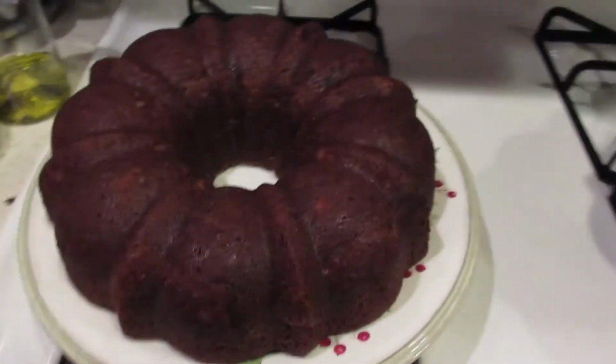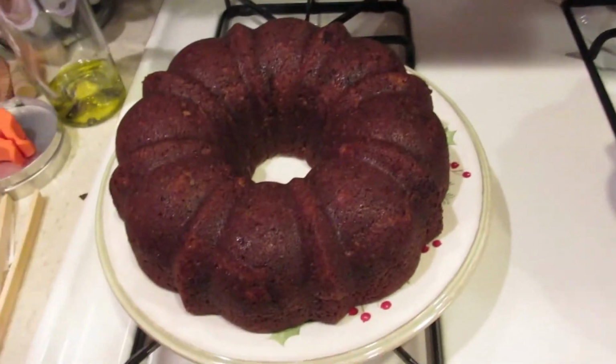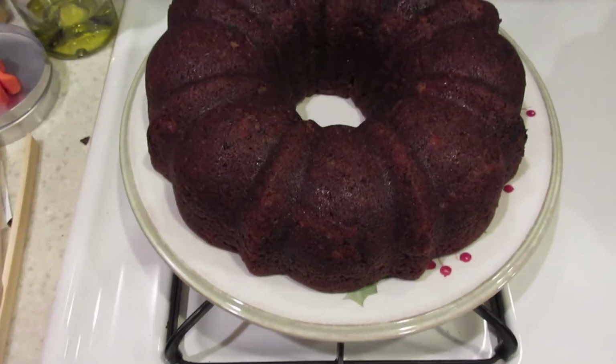Oh, baby, here it is. Mom, it came out so easily. Yeah, Mom did it. Thanks, Mom. I'm going to get a knife so we can cut it. Oops. Alright.